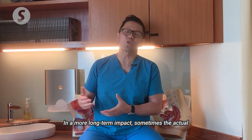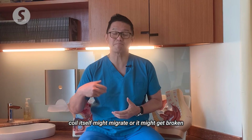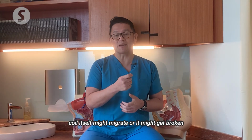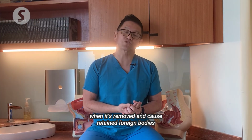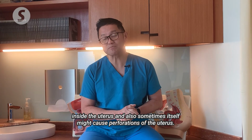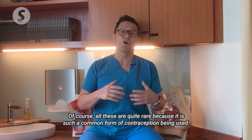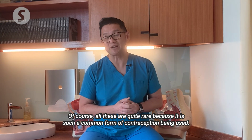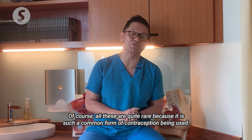In the more long-term impact, sometimes the coil itself might migrate, or it might get broken when it's removed and cause retained foreign bodies inside the uterus. Also, sometimes it might cause perforation of the uterus. Of course, all these are quite rare because it is such a common form of contraception.